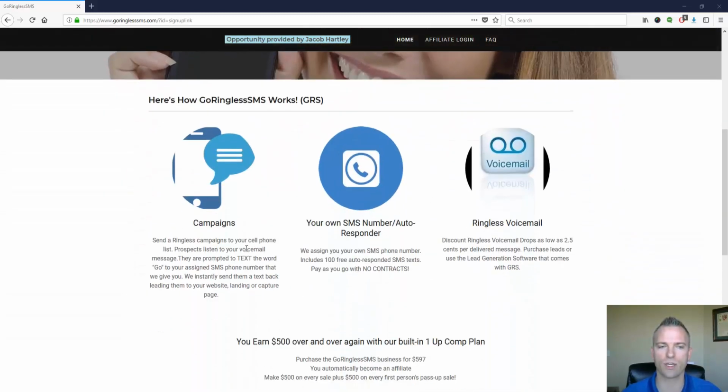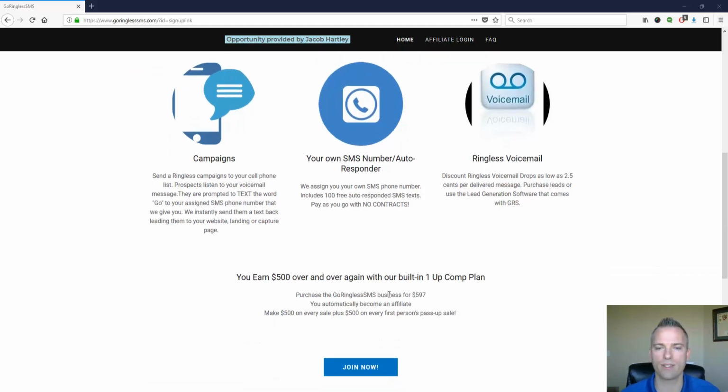So here's how this works. You're able to send ringless voicemail campaigns. The person gets the voicemail on their phone. The phone doesn't ring. Then they're prompted to text the word go to that phone number. Then it takes them to your website, whatever it is that you want.